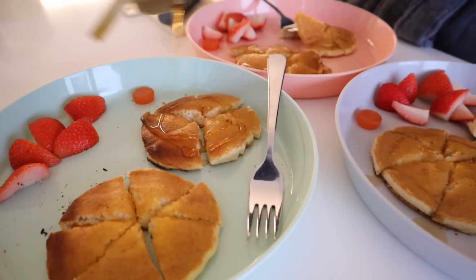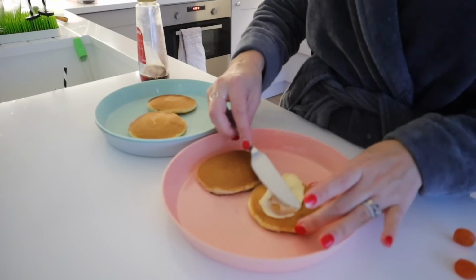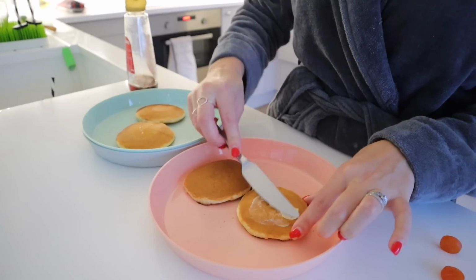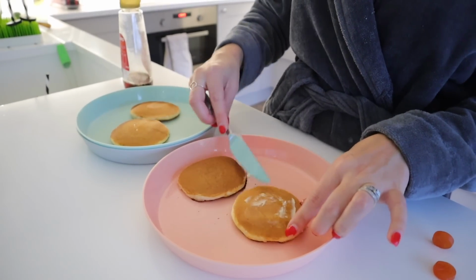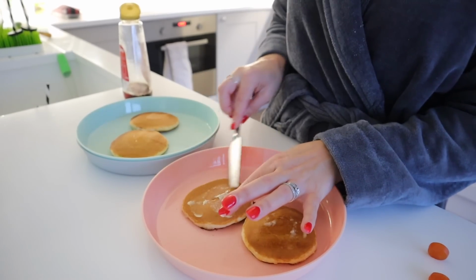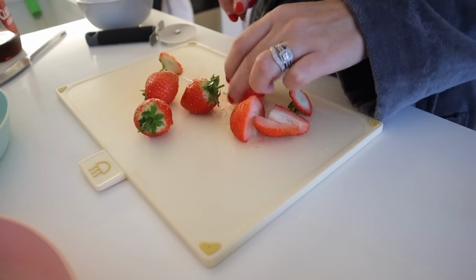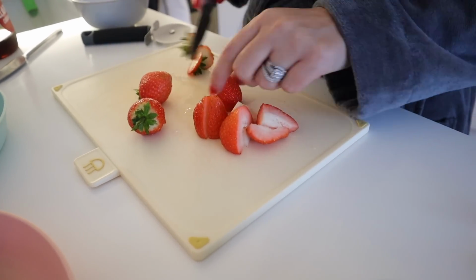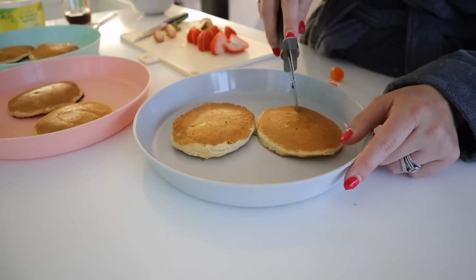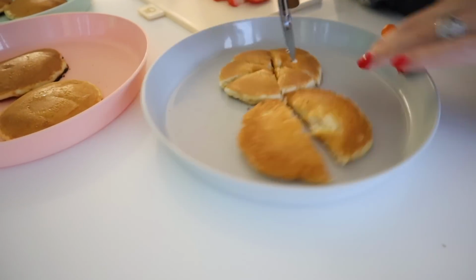So for breakfast this morning, the boys are all having pre-made pancakes. All I do for these is put them into the toaster, and then I'm adding a little bit of butter on top. I feel like when pancakes aren't made fresh, they need a little bit of butter on top. And then I'm going to add some fruit on the side. Today I'm just going to chop up some strawberries, and then I'm also going to add their little gummy vitamin on the side, which they have every morning and they really like. They always remind me if I forget to give it to them.